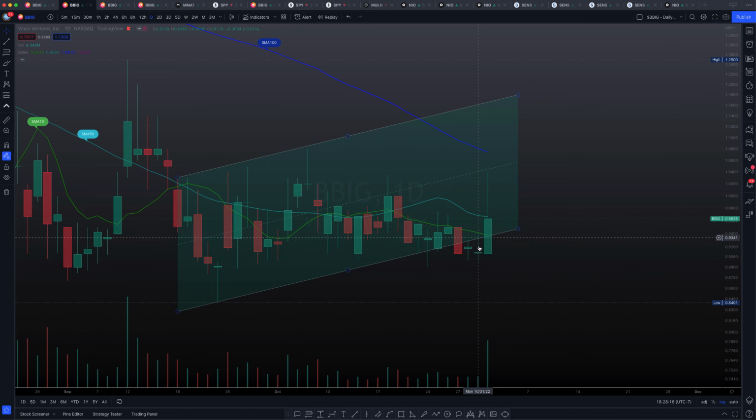We also said that we didn't break out of the channel just yet. We wanted to see a daily closure below the support of the channel. We actually did not get that, and we recovered. We reclaimed that channel and have now used the 50-day simple moving average as a form of resistance. As you can see, we surpassed it, and now we closed right at it. So let's go ahead and move on to the next chart.